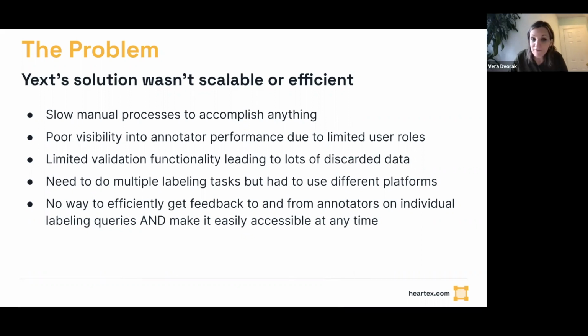And finally, something which for me personally is super important in labeling is to be able to get feedback efficiently to annotators and from the annotators, and make it accessible at any time, so you don't need to always answer the same questions again and again. And again, this is something that was not really solved for the old software.